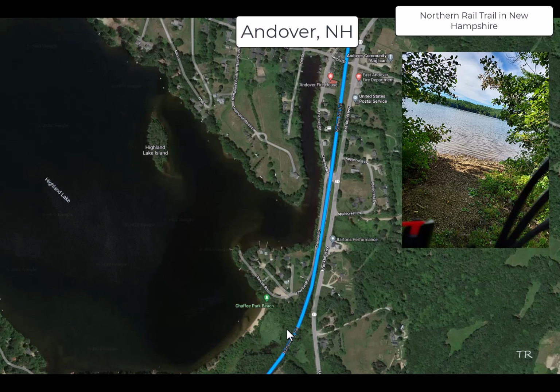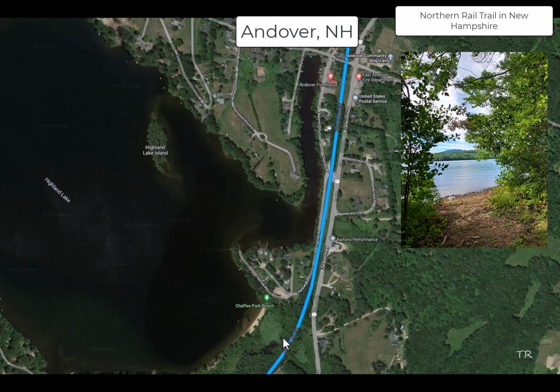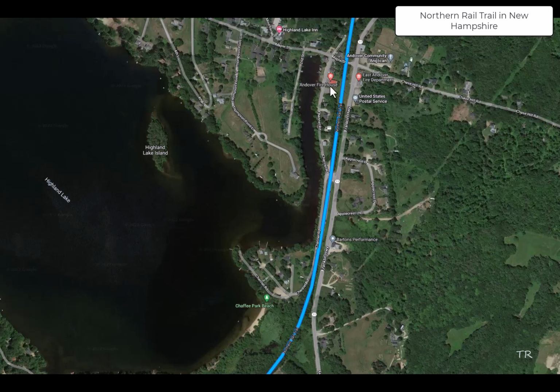In Andover, right off the Northern Rail Trail, you'll find a nice beach that you can go to. It's very quiet, really nice park. There's a barbecue grill that you could use. There's bathrooms here. The water is shallow and warm. I did see water skiers on it, so it's big enough to bring a boat on. And there's a boat launch in this area up here.